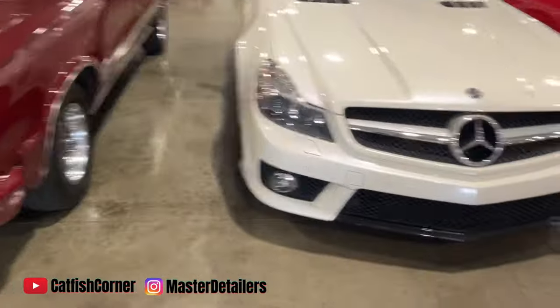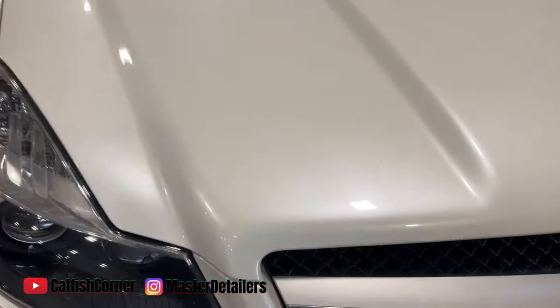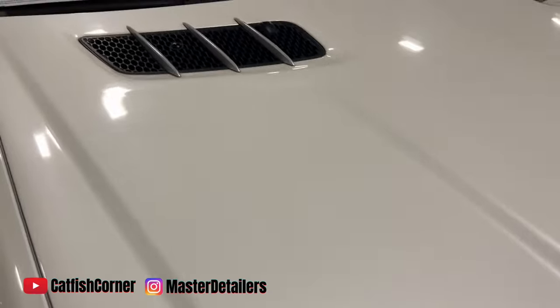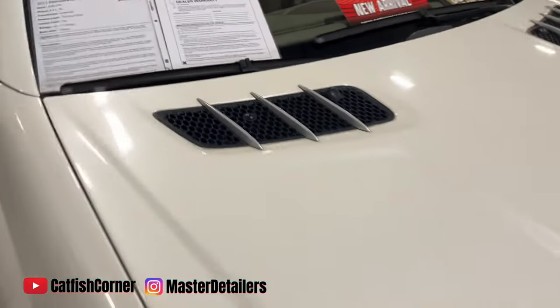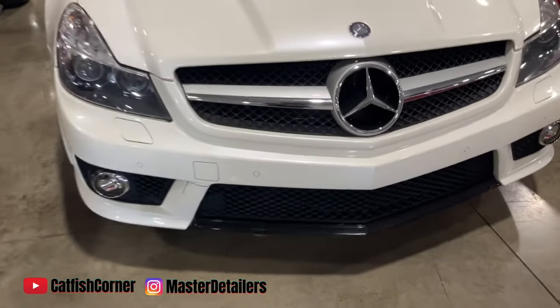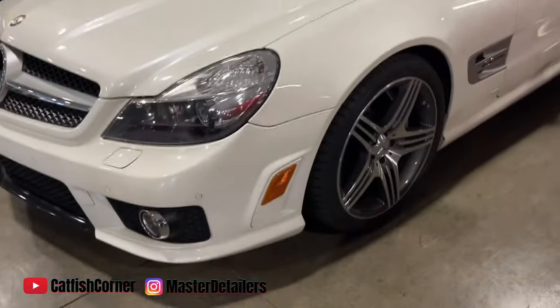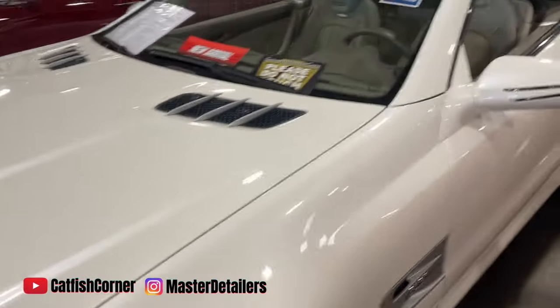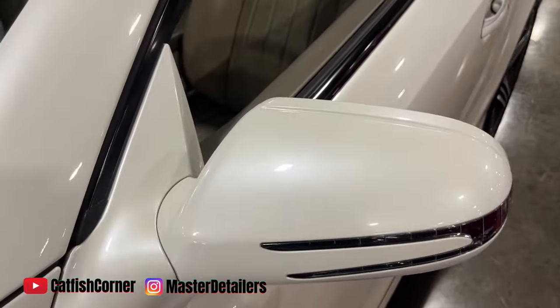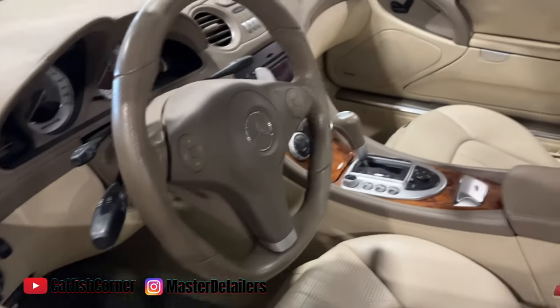Oh, wait a minute. We got a new arrival. Look at this Benz right here. What? Pearl white. Y'all see that pearl white dancing? This is a 2011 SL63 AMG. Oh my goodness. Now, I like this, guys. I rock this. Hardtop convertible too. That pearl white popping. It's got the clear top. Wow, I like this. I wonder what they want for this. This nasty.